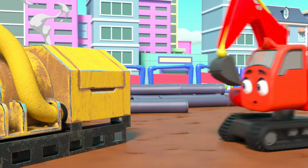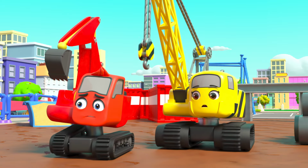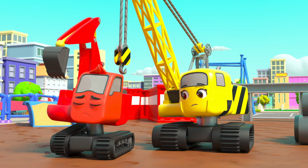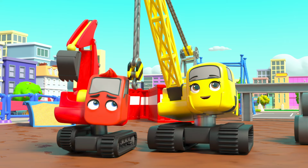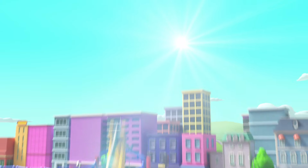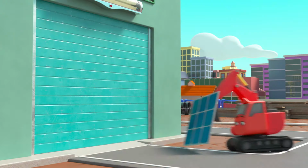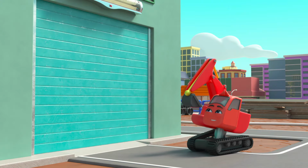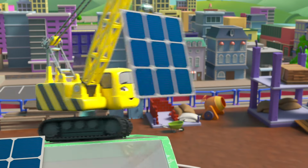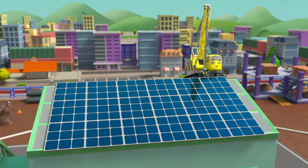Look! An electricity generator. Look at all that smoke. It must have broken down. That's why the power cut out. How will they get electricity now? Wait, I think Dazey has a plan. The sun. They can use solar panels to make power from the sunshine. Very clever, guys. Dazey puts the last one in place. With all those panels, they should have lots of power.